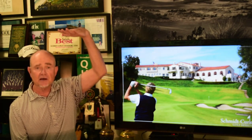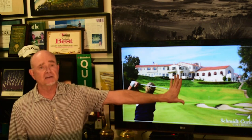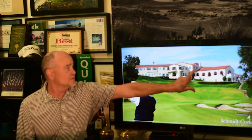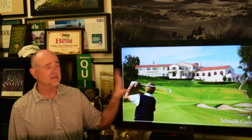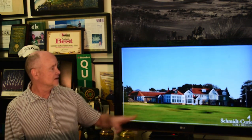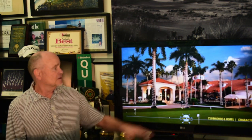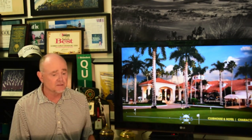So the nice thing about having the clubhouse in the center and up is you're going to get this kind of a finish as you come down the stretch. You may not have that look of a building, but you're probably going to have a massing that's similar to that. This is old school. This is Muirfield in Scotland. Again, old and different. This is a Florida look, which may work in this environment.